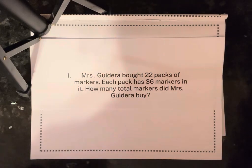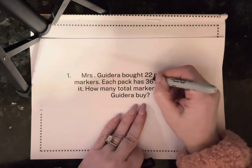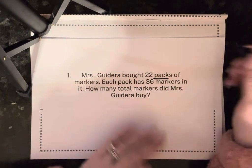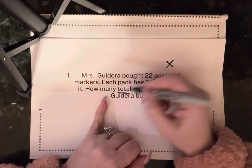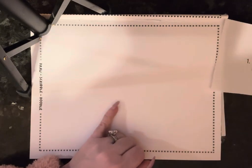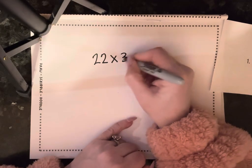So our first question is, Mrs. Geider bought 22 packs of markers. Each pack has 36 markers in it. How many total markers did Mrs. Geider buy? Well, we know packs tells us groups, and anything groups of is multiplication, and I'm looking for a total. So what I'm going to do is I'm going to write out 22 times 36.